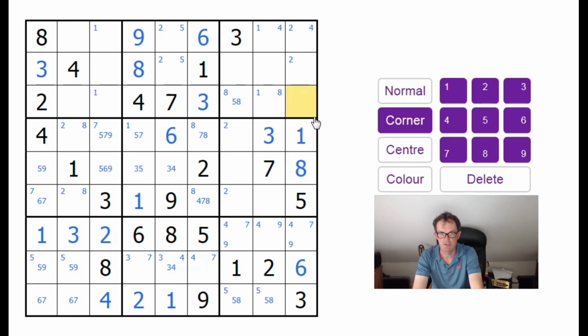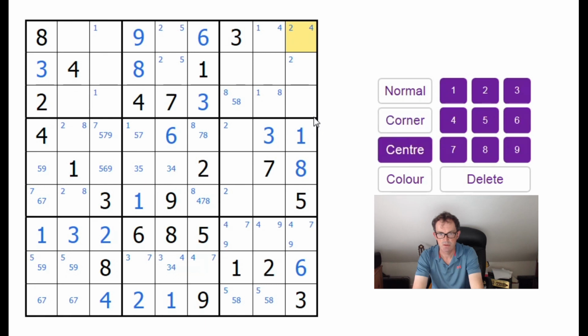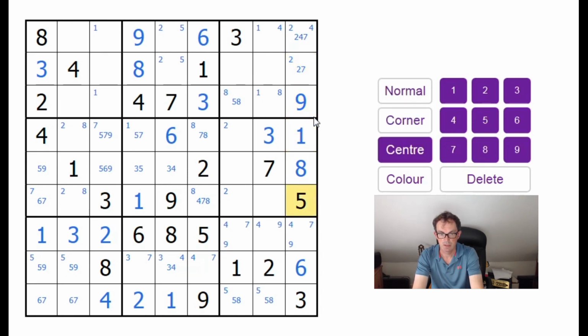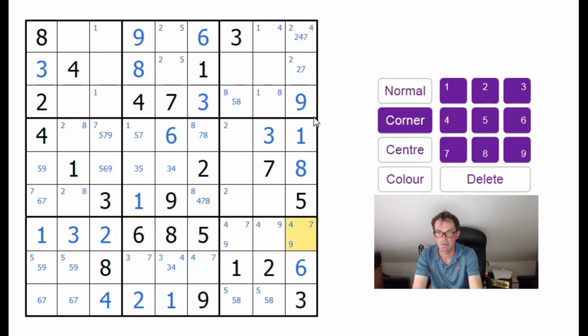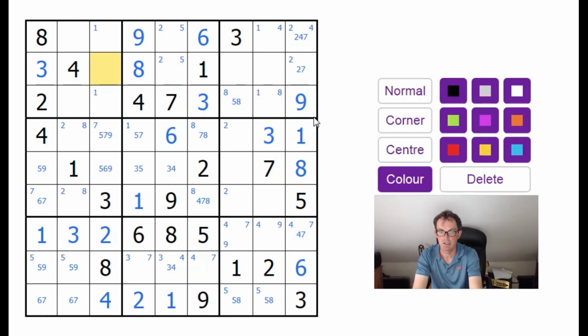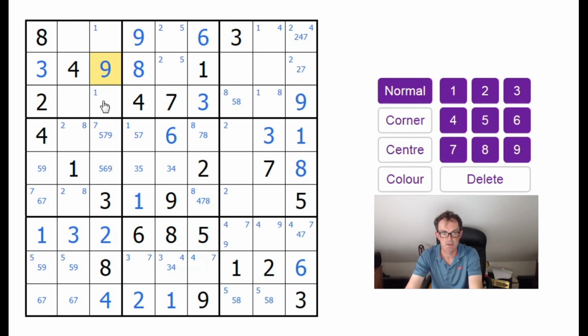Let me just check the rest of this column though. So we need 2, 4, 7 and 9. So this square here can be 2, 4, 7, 2, 7 or 9. That square can only be a 9, which means that one can't be a 9. And this one can't be a 9 down here. So now is this 9? Yes, the 9 is important. That gives me a 9 over here. Well, I knew it was in one of these 3 cells, and this is useful.